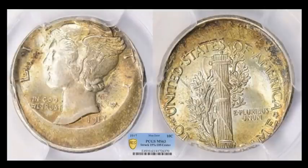Now, this one's neat. I would say that this was probably bought early on. Off-center, obsolete type coins are actually not quite that scarce, but finding one in a specific date and mint mark might be. This is a 1917 Mercury Dime. It's struck off center about 15% per the label there. It grades out PCGS Mint State 63, and it's got some really nice toning.